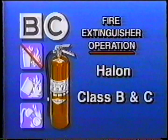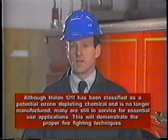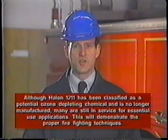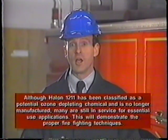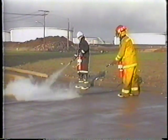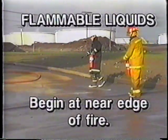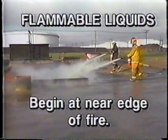Halon extinguishers are rated for use on Class B and C fires. Larger halon extinguishers, those of 9 pounds and above, are also rated for use on Class A fires. Halon extinguishers have a more violent discharge than carbon dioxide extinguishers, so stand further from the fire when using a halon extinguisher. For flammable liquids, begin at the near edge of the fire and sweep from side to side to the back of the fire.